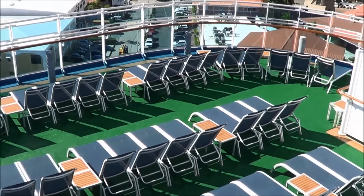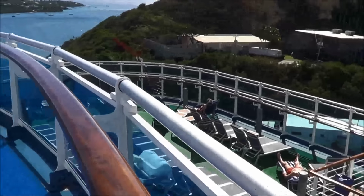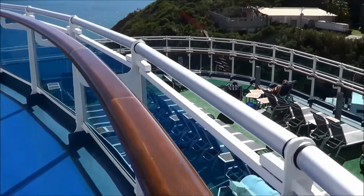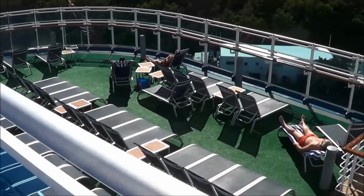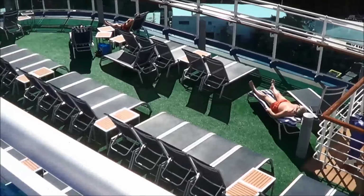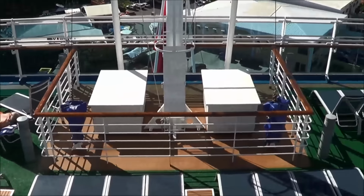This is right above what is called, on all the Royal Caribbean ships, Outriggers. Right below this level is Outriggers, and Outriggers on the Royal does not have a swimming pool. So it's just a big bar and an open deck area, right below this, where these chairs are, right underneath at one level.